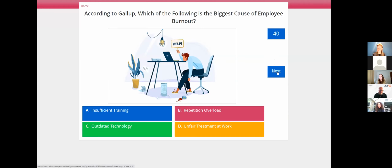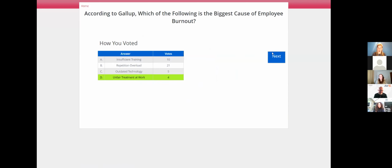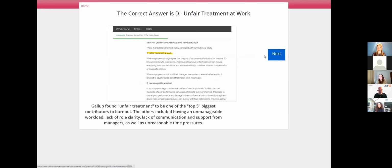Last chance. Actually, most people get that one wrong. It is actually unfair treatment at work. Gallup found it to be one of the top 5 biggest contributors to burnout. The others included having an unmanageable workload, lack of role clarity, lack of communication and support from managers, as well as unreasonable time pressures.